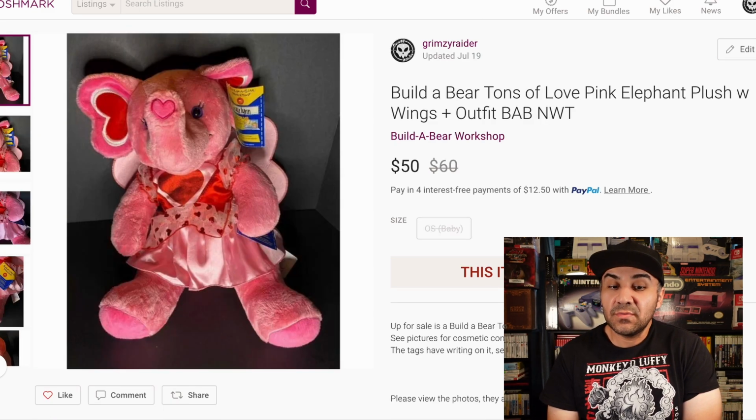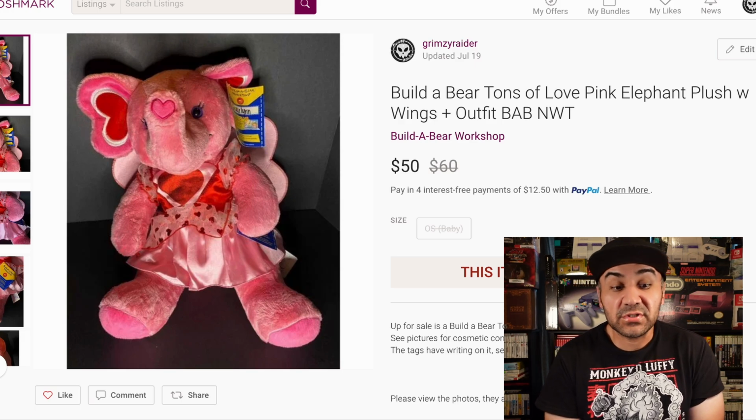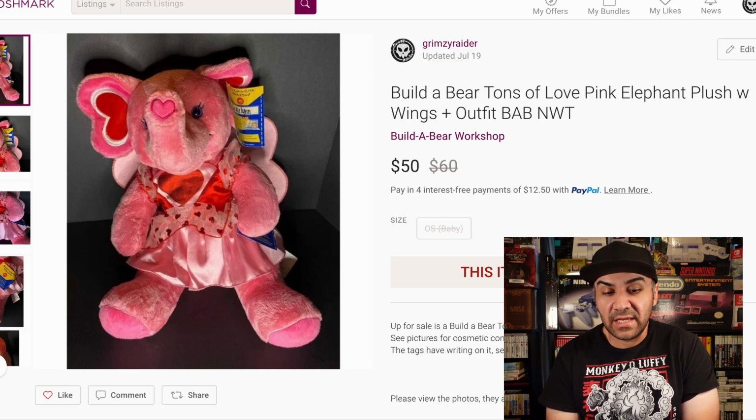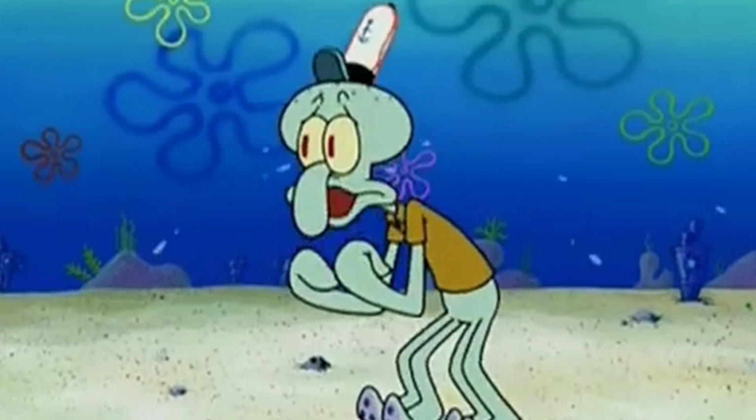This next one here is also Poshmark: Build-A-Bear Tons of Love pink elephant plush, new with tags. This one sold for $50, and the main reason it went for that much is because it's new with tags. A lot of these Build-A-Bears I got from an estate sale company that I paid $5 a piece for, and this was just another one that I picked up there. Very happy. Most of the ones I picked up were new with tags. Very, very slow seller, so I listed this in the summertime and it just sold now in the end of November. So it makes sense that, if you have room and you don't mind waiting, they do sell. For $5, it's a pretty good flip for sure. I gotta have more!